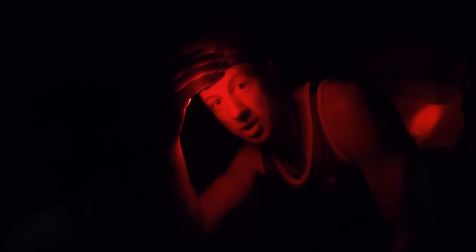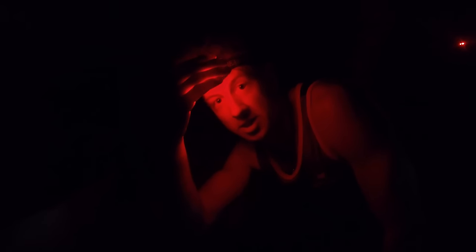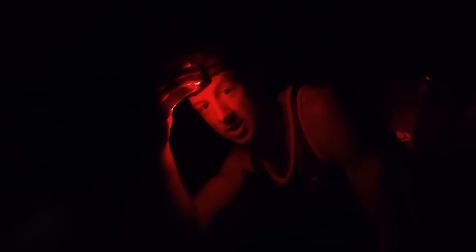So we can't really film this bit because we have to have these red head torches on because it's less stressful for the chickens. So we'll get them in the cages and then you'll see us at the next bit. Ciao!